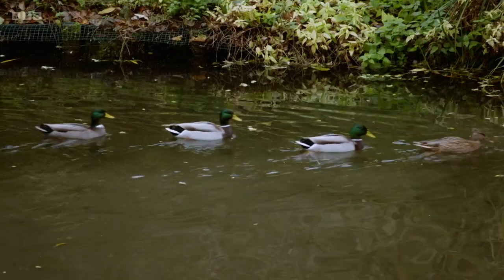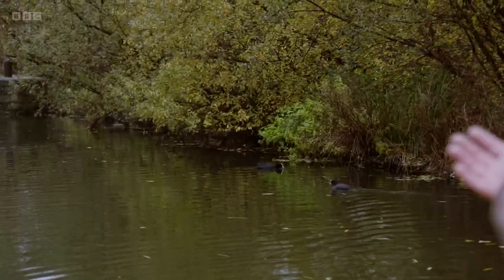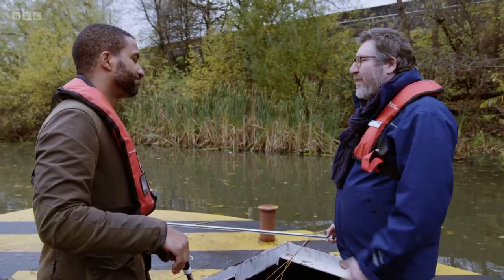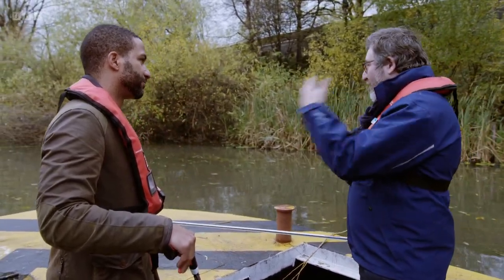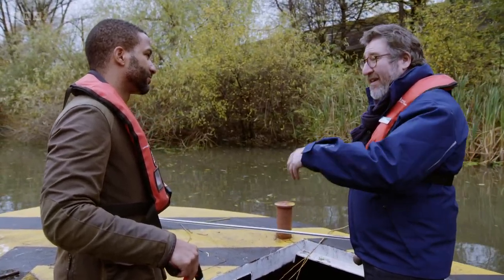Why is this work important? Well, there are lots of reasons why it's important, but mostly it's about these little guys. It's about the ducks and the geese and the coots. You know, we've all seen Blue Planet, right? We've all seen the straw being pulled out of that turtle's nose, and it's the same principle here. We don't want the plastic ruining the wildlife, and it's amazing how much wildlife there is right here in the centre of London.